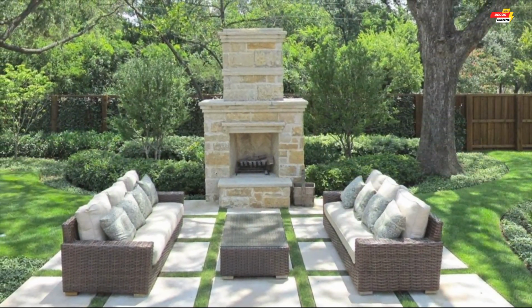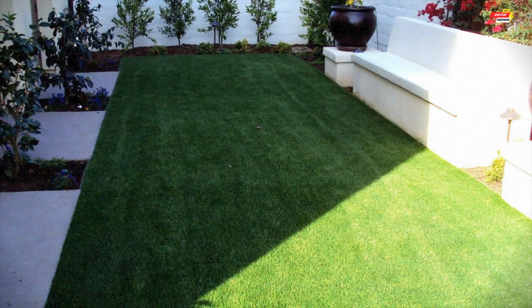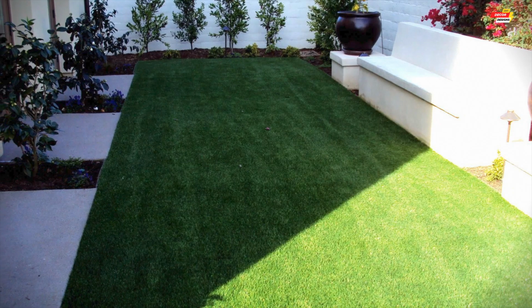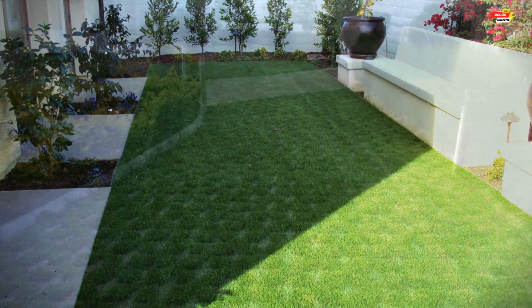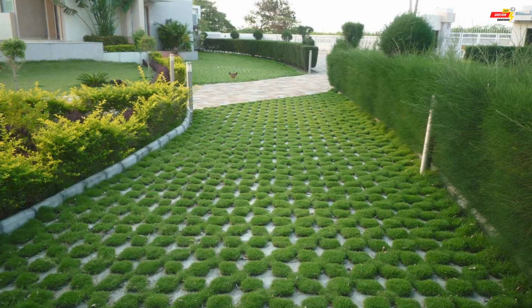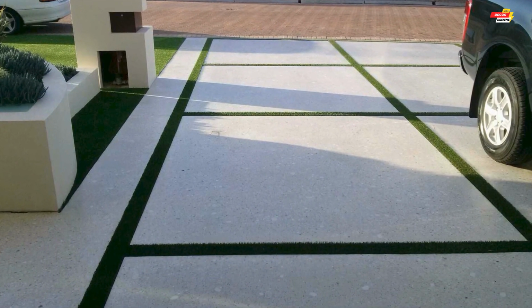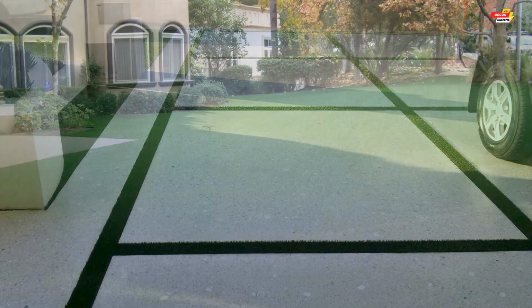A minimalist design might focus on clean lines and a neutral color palette, while a more vibrant approach could incorporate colorful furniture and accessories. Consider the scale and proportion of the space. Larger patios can accommodate more elaborate designs, while smaller patios may benefit from a more streamlined approach.